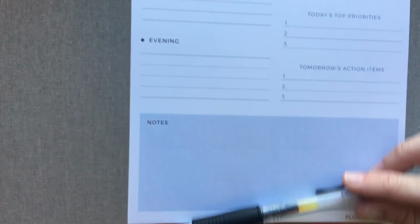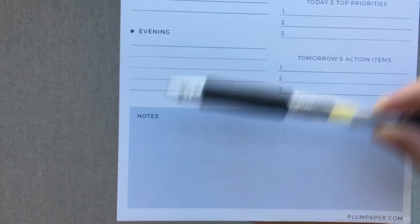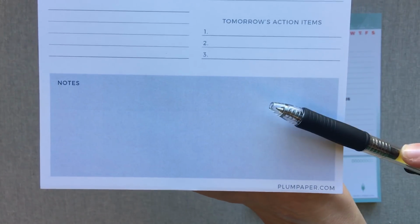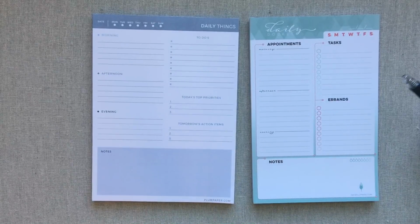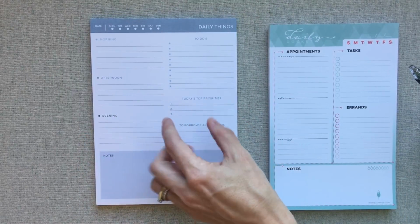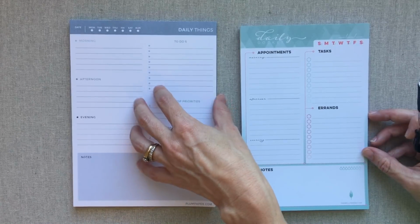And I love having the extra note section down here because during the day, there are always extra notes I need to write down. I love how it's shaded in because it kind of separates it from the rest of my page. It separates my mind from the list of the day and the rest of the page. So I love that. This daily pad has actually worked really well for me. I have actually no major complaints about it. It's about the right size for me. And the only thing I would say is I want my top priorities at the top. But other than that, that pad has worked really well for me.